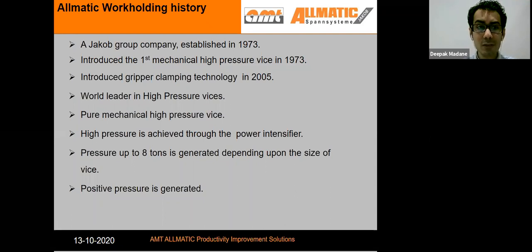As the inventors of the grip technology, Allmatic set the course of clamping unmachined parts in 2005. Since then, form-fitting clamping has enabled us to increase your MRR and working speed. The universal applications allow a large number of work steps, which increase your profitability and production many times over.